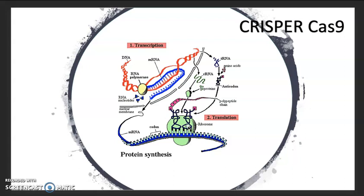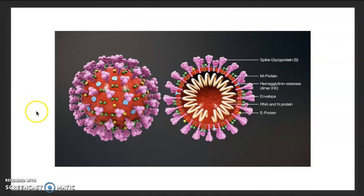What these new vaccines do, the Moderna and the Pfizer vaccine, is they use the fact that your body uses mRNA to construct proteins. So here is the coronavirus. It has some proteins on it.